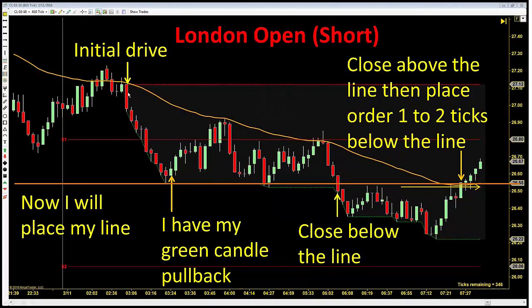Right there you go. Again, initial drive down, pull back, place my line. Price closed below the line, came back up, closed above the line, and now I'm looking for the short here. Look at how long that took to get in there. There are other trades in this area, but I'm fine with that. With CL, waiting prior to the open, 6 o'clock, I've only waited a little over an hour.